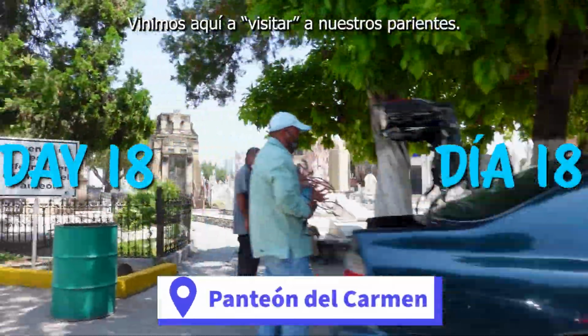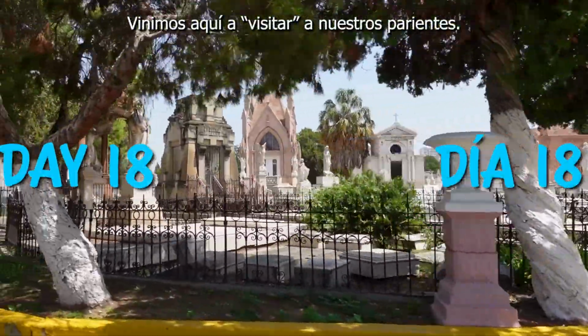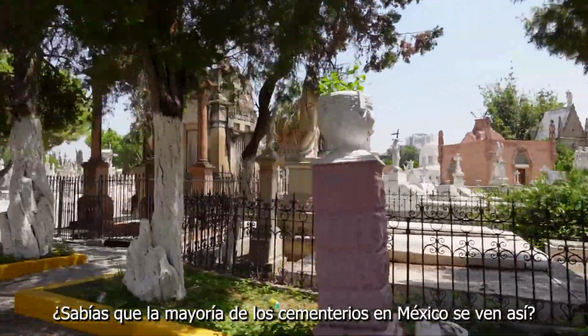We came to pay our respects to our relatives. Did you know that most graveyards in Mexico look like this?